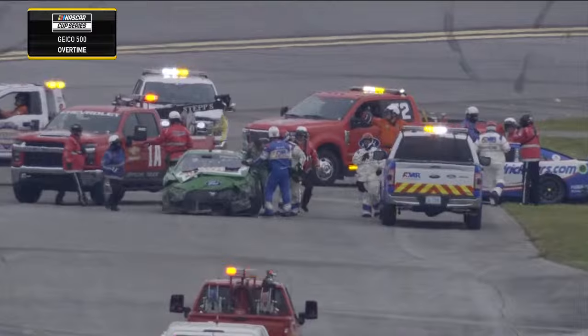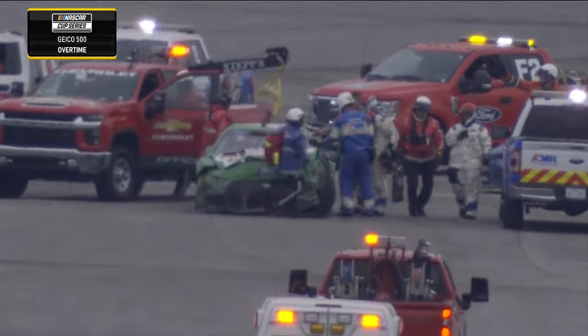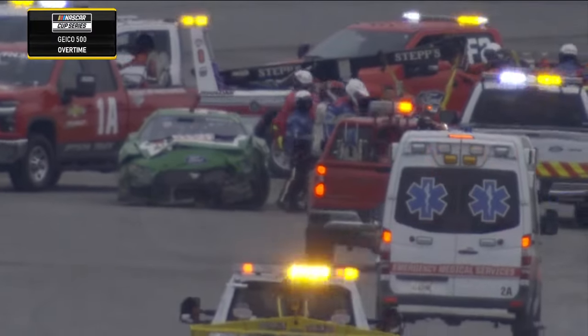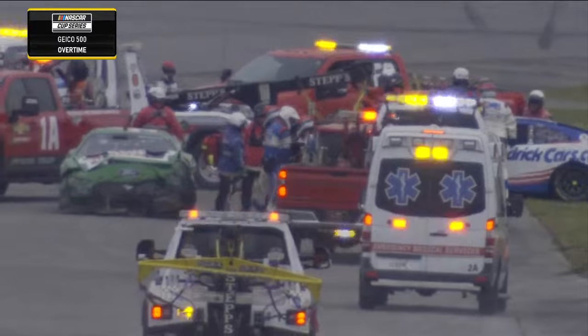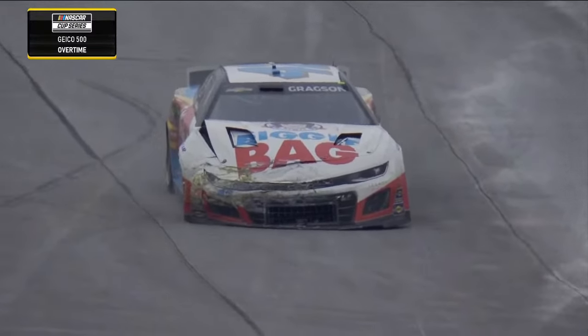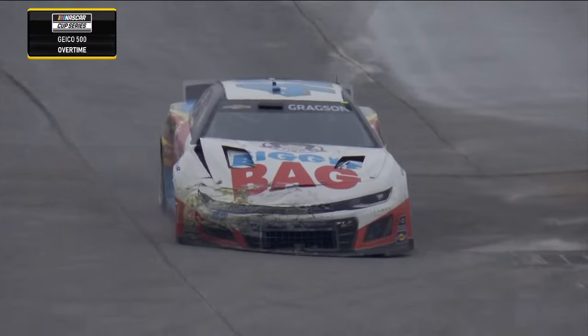Well, they naturally put that skew in it for the restrictor plate tracks, but the right front does have a little damage. AMR safety team very quickly to Ryan Preece's aid. And man, they do a great job. We don't discount how much they help us in this sport.